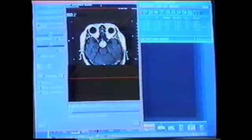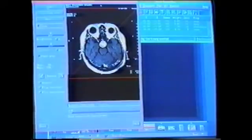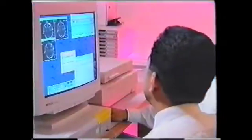Meanwhile, the MRI images are downloaded into a sophisticated computer workstation. The neurosurgeon, radiation oncologist, and radiation physicist form the planning team. Treatment planning is carried out in the greatest detail. This ensures that the maximum dose is delivered to the target center with the minimum dose to the surrounding normal tissues.